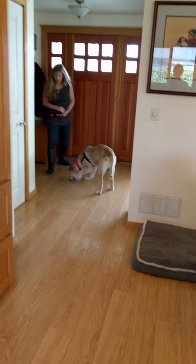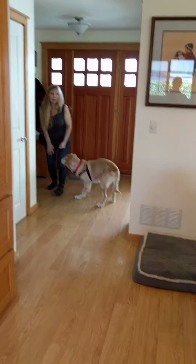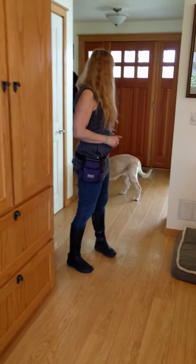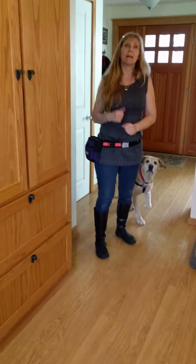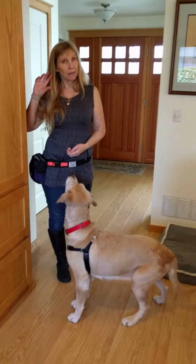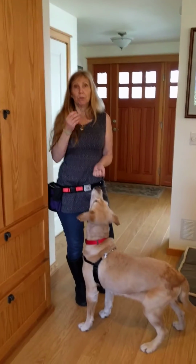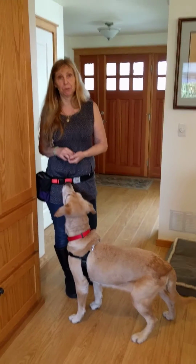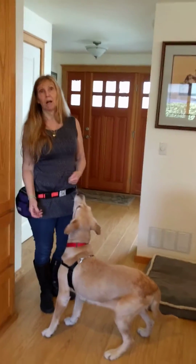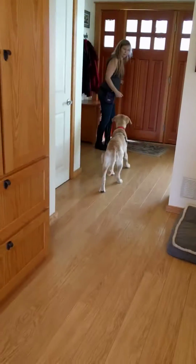Then I shut the door, and then I'm going to try and get them as soon as I come back in. So the goal here is for you to toss the food, get back in before the dog has had a chance to eat it all. In that way, the dog processes the information, oh no, they're coming back, I gotta get all my food. When I pick up that food, they're like, oh, now that she's back, I don't get any food. I only get it when she's leaving. So please leave, right?